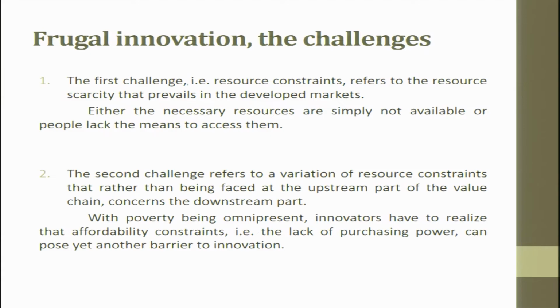The first challenge of frugal innovation is resource constraints, which refers to the resource scarcity that prevails in the developing market. Either the necessary resources are simply not available, or people lack the means to access them. For example, human resource is also a resource, apart from material resource and apart from energy resource. So the first challenge is resource constraints.